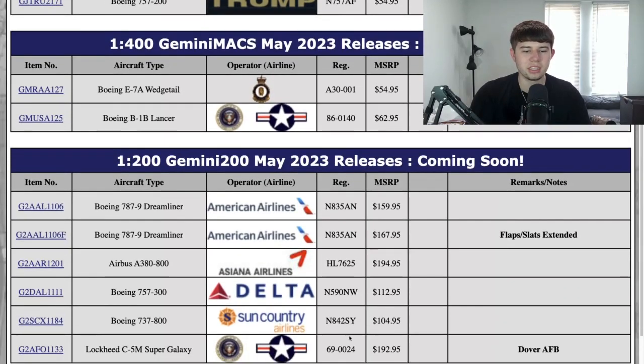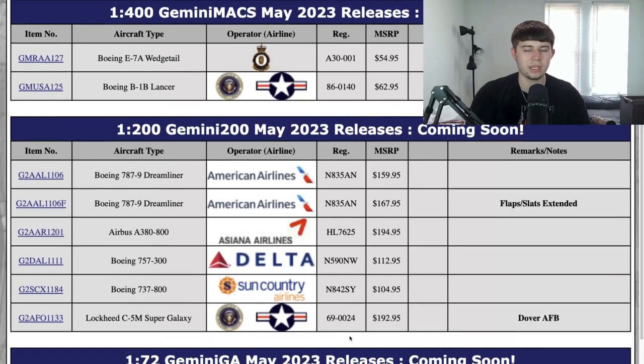For the 1-200, it's a very US heavy and fairly small release, but considering what we got with the 172s, I think this is fairly reasonable. I'm going to give the 1-200 set by itself a very solid B-, simply due to the fact that we don't have enough variety here, although it's still very good, and I understand why they did it this way.